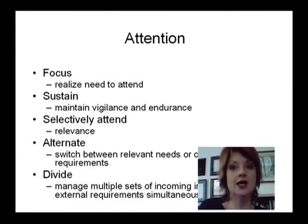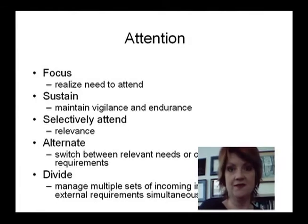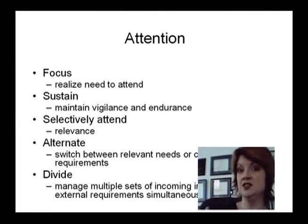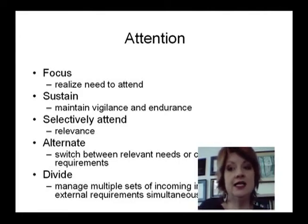Alternating attention. Now I not only can focus, I can sustain, I can selectively attend, tuning out irrelevant, unnecessary, distracting information. But I can also alternate my focused, selective attention between this piece of relevant information, and then shift to this piece of relevant information and go back and forth. Divided attention is when I'm able to manage multiple streams of incoming information simultaneously.